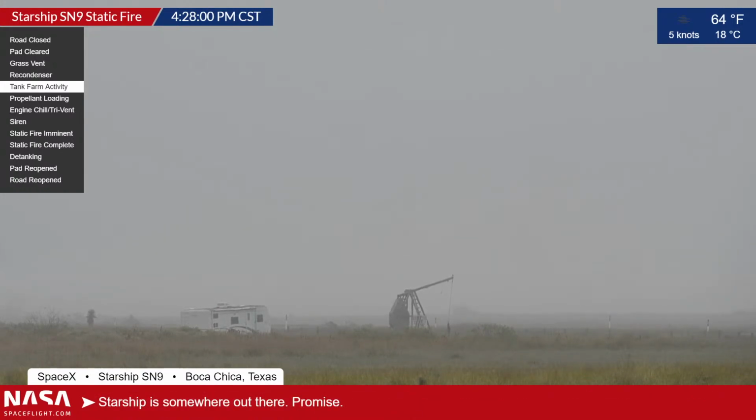Clinton Hunter, thank you for the $5. During a static fire, do they have to evacuate the shipyard as well, or is it a safe distance away for workers to continue building Starships? They do not evacuate the shipyard for static fires.